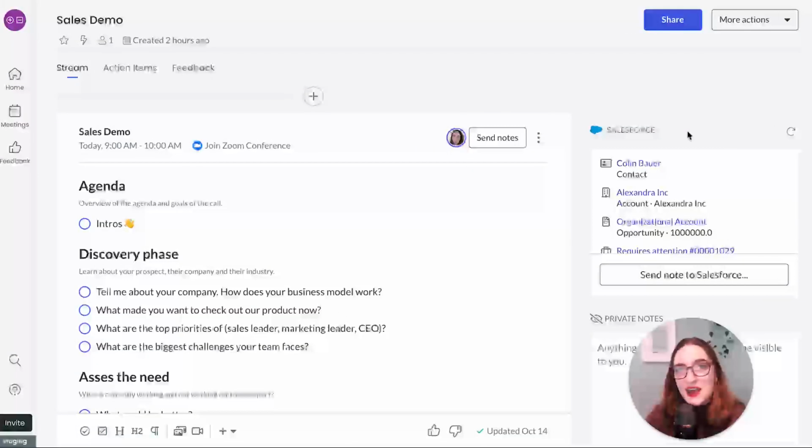This is something that is going to make sales calls so much easier, easier to prepare for, easier to take notes during, easier to send information to Salesforce after. How it works is we look out for any external attendees on events.